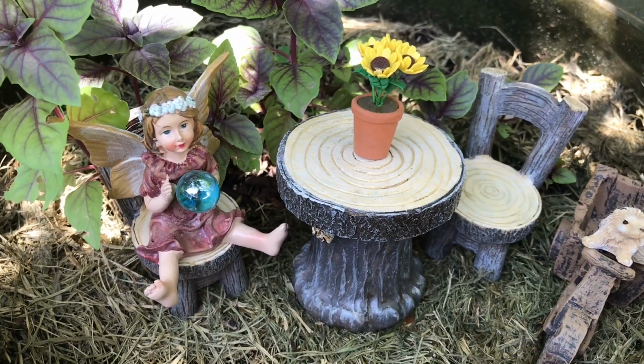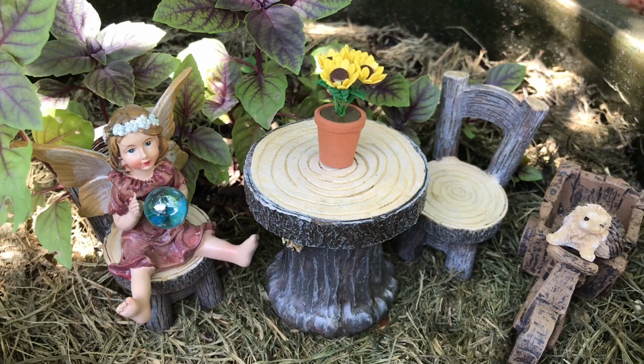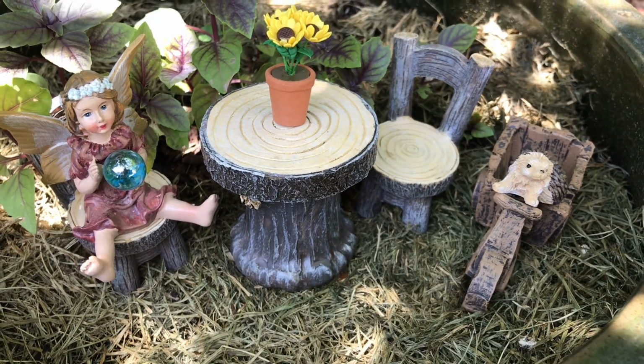Here is an update of the August fairy crate that I got this month. I got this wonderful little fairy looking into the future of Grandma's fairy garden. I got two chairs and a table, a beautiful flower pot with flowers in it. I have a little wagon and a little scooter and a little porcupine operating it.